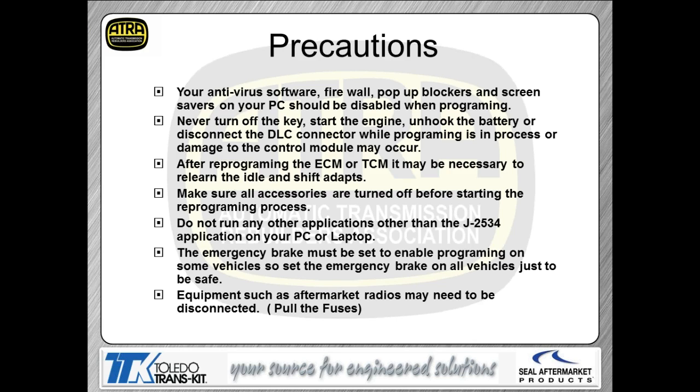Disable your antivirus software, pop-up blockers, and so forth. It's real important you do that because you can end up in some sort of interference issue. Don't do anything to the car unless the screen on your PC or laptop tells you to. If it tells you to turn the key on, then turn the key on. If it doesn't tell you to turn it off, don't turn it off. So bottom line is simply follow the instructions and you will not get yourself in trouble.